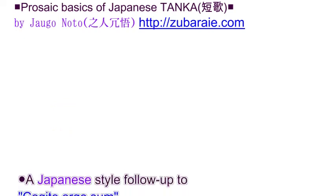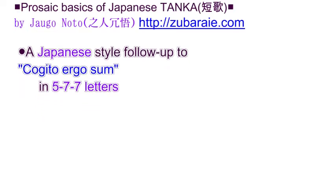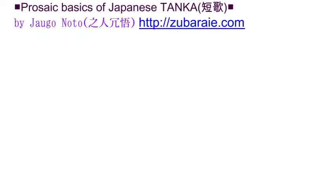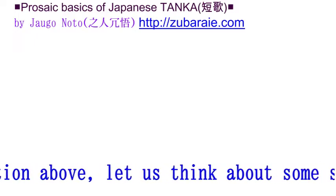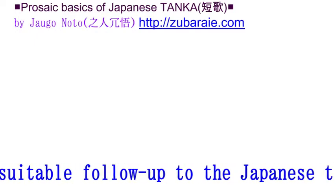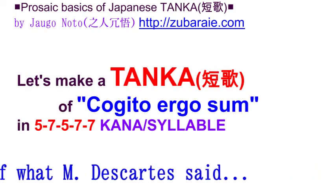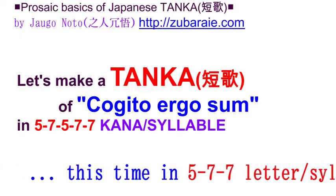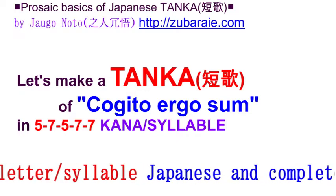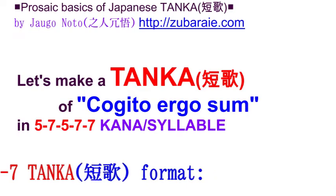A Japanese style follow-up to Cogito, ergo sum in 577 letters. In case you doubt the credibility of my proposition above, let us think about some suitable follow-up to the Japanese translation in 5-7 syllables of what Monsieur Descartes said. This time in 577 letter syllable Japanese, and completes them as 57577 tanka format.